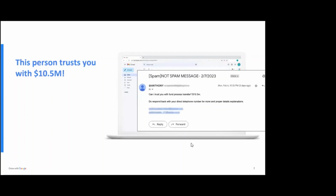Well, emails like this have many variations. In this case, you won $1.5 million, and you can tell something's wrong with this because A, it says not a spam message. B, this is poorly spelled. The I is lowercase. There's virtually no details, and do respond back with your direct telephone number for more and proper explanations. Who wants to know if he can trust you with $10.5 million? Can I trust you with $10.5 million?